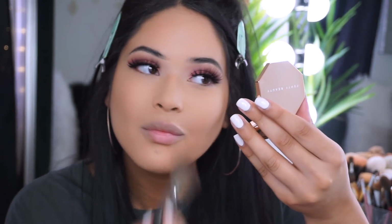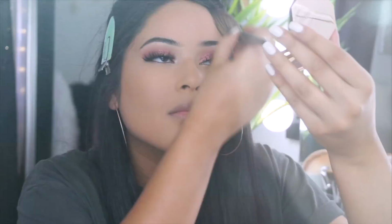So I really like this bronzer. I do like it, you guys. I didn't know I was gonna like it this much, but I do. It's a nice bronzer. It blends amazing into the skin. You do not get any harsh product on your cheeks. It doesn't emphasize the pores. It just blends out beautifully.